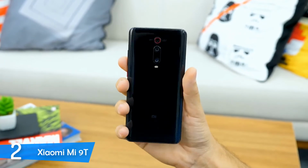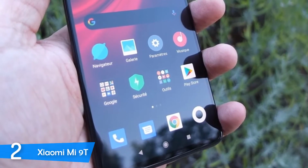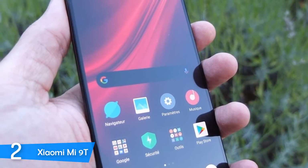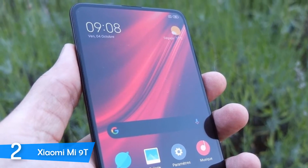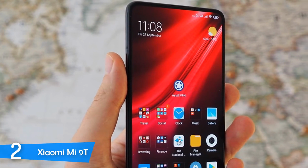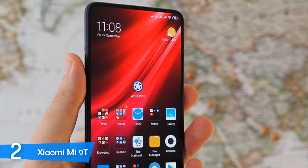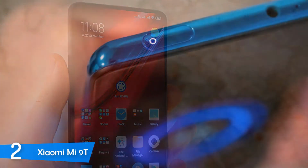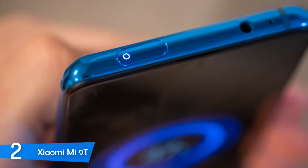Overall, the build quality is super solid, and I like how the phone feels in the hands. Top marks to the manufacturer. The Xiaomi Mi 9T is equipped with one of the best displays in the market, a 6.38-inch AMOLED panel with full HD resolution of 2340 by 1080p, resulting in a pixel density of 403 pixels per inch. The AMOLED panel delivers one of the best experiences in terms of colour, brightness and contrast, which is perfect, and thanks to its bezel-less and edge-to-edge display, the movie watching experience is just marvellous.